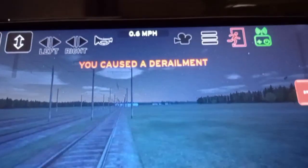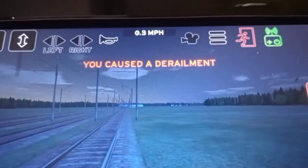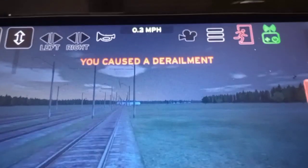And this thing says, you cause a derailment. Yeah, it says that. It says, you cause a derailment. This is what it says on Train Simulator.